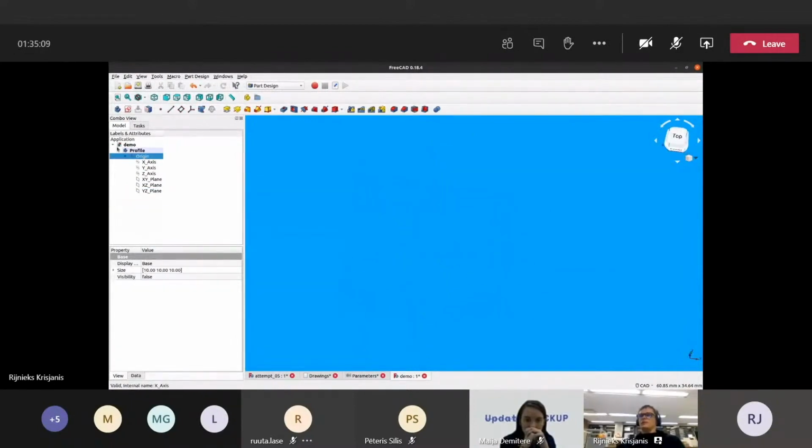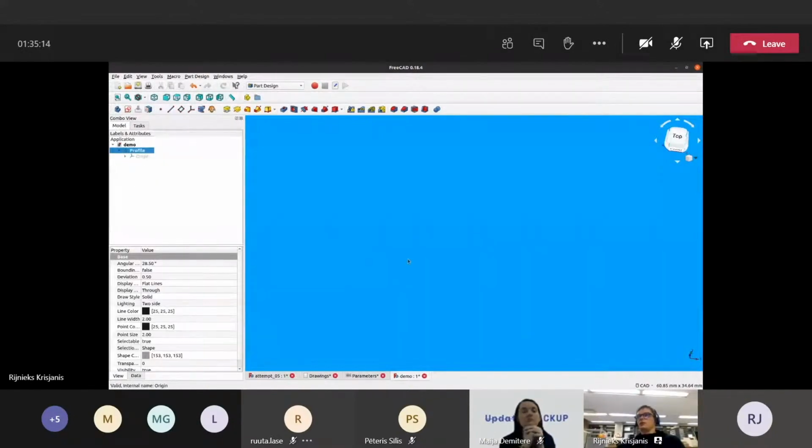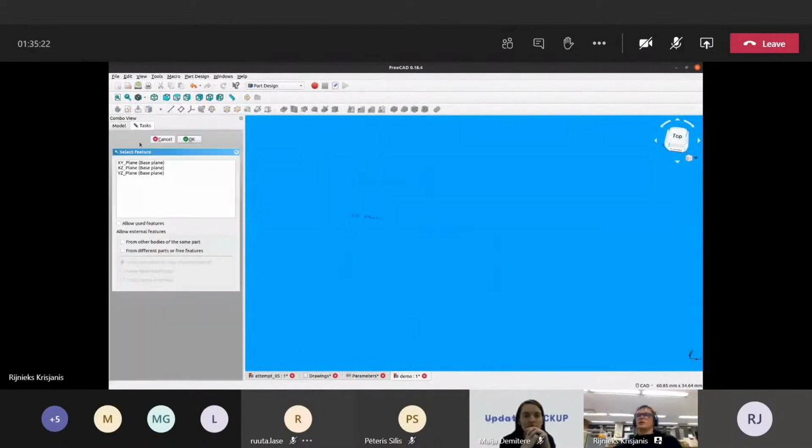I'm going to hide it for now. So once you created the body, it's empty, you don't see anything. Usually a CAD workflow starts with a sketch, and since it's a profile, it's sort of an easy task. So we need to click on sketch, and then choose a plane. I'm going to choose the XY plane.